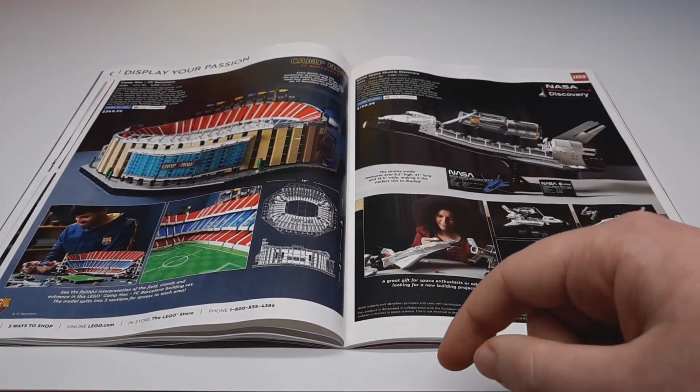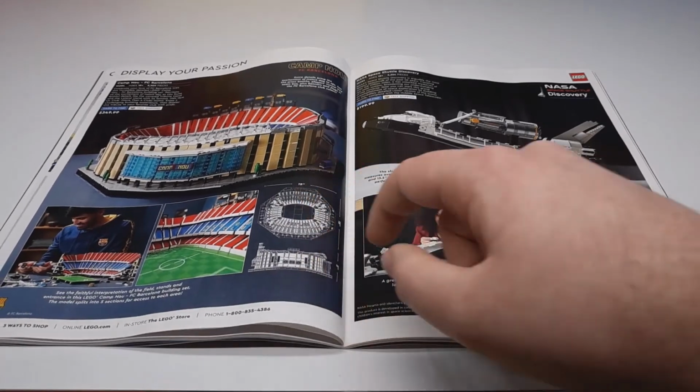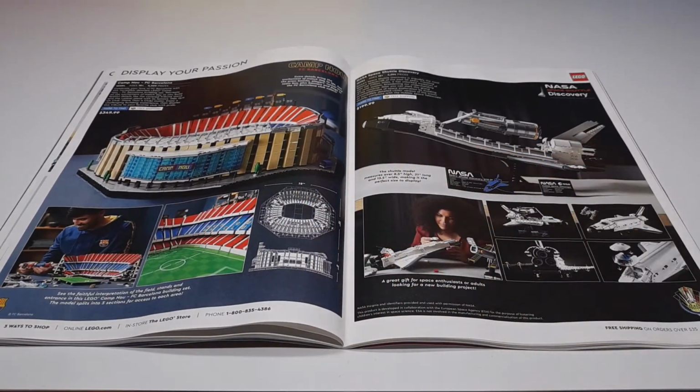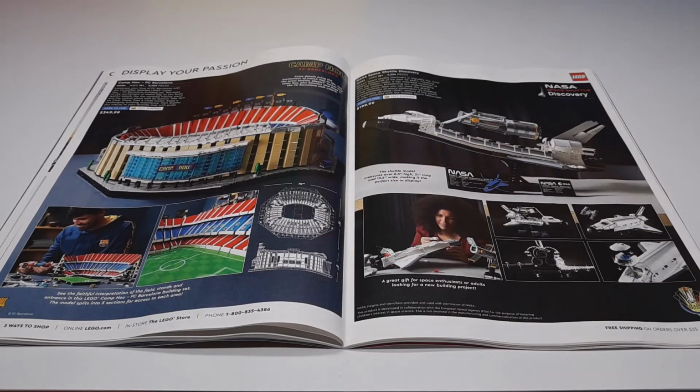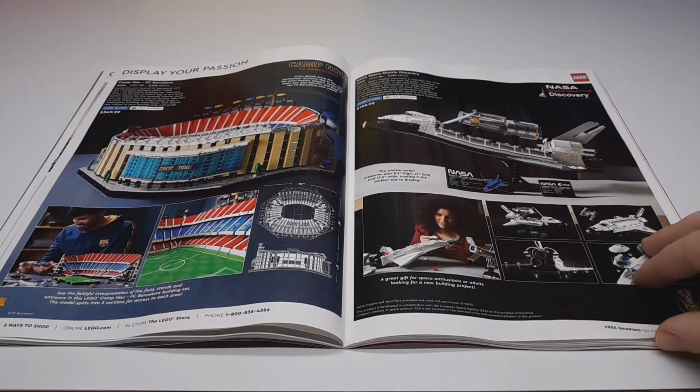Here we have some more of the big sets. So Camp Nou, the NASA Space Shuttle Discovery. I really like these football stadiums. I don't think they need to be doing a whole series of these. I don't really get the point in that, but I do think they look really nice. Of the ones they've done, I probably do like this one better than the Old Trafford that they did. But this is just massive and very expensive, so I'm not sure I'd be getting that.